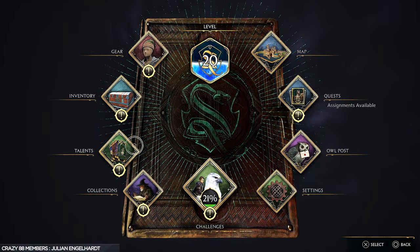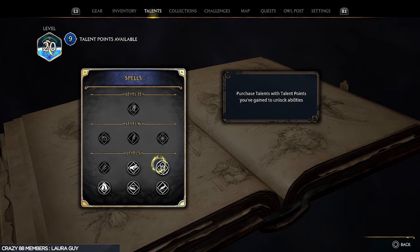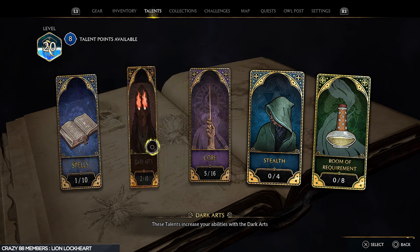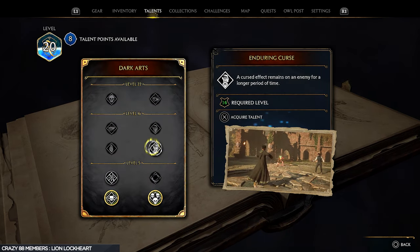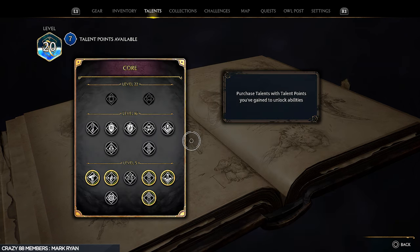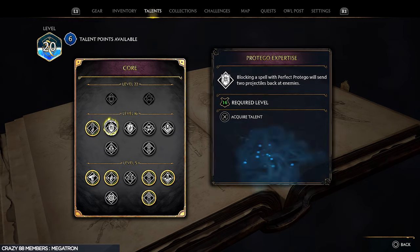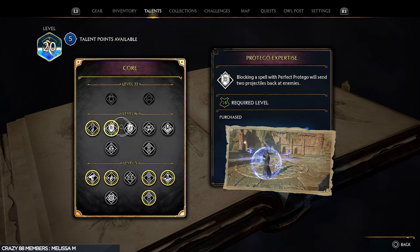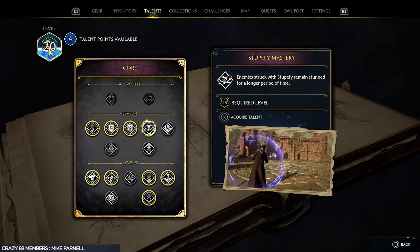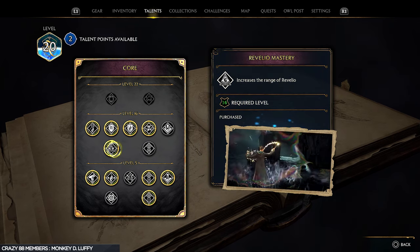Learn the following talents: Confringo Mastery, Enduring Curse, Basic Cast Airborne Absorption, Protego Expertise, Evasion Absorption, Stupefy Mastery, Revelio Mastery, and Spell Knowledge number 3.